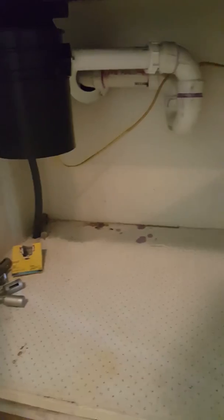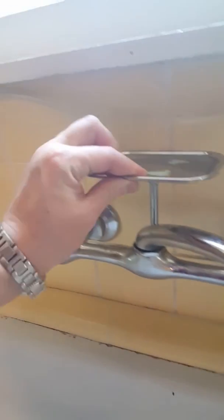So there we are. Underneath the sink, I'm not sure what that is. I don't know if those are mice droppings or big tree roach droppings, but either way, there's some droppings in there and then just some stains in the back. Sink is older.